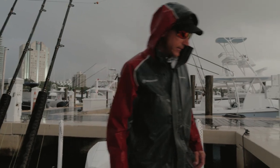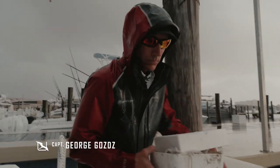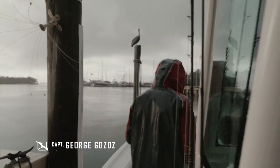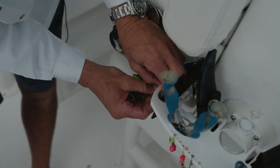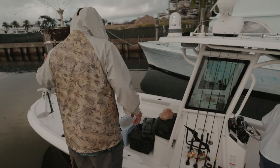It's a great day to be alive. The horn's been going off since 5 something this morning when I was here. We have so much stuff on this boat. It does not lack for gear.